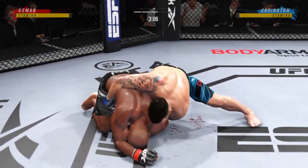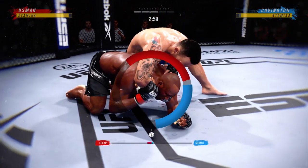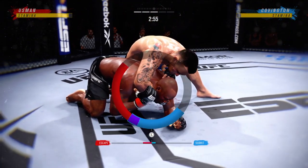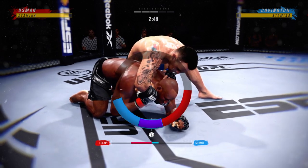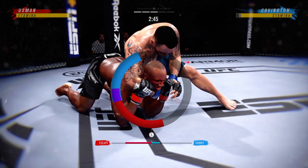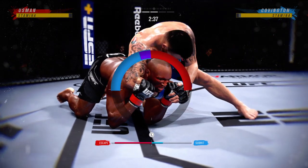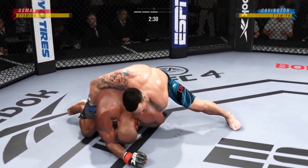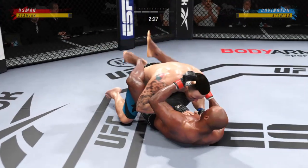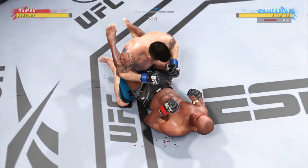All right, so he's sort of turtled up here. Not great body language. Perhaps he's trying to bait him in a little bit. Remaining active here in his pursuit of the submission. Another attempt here. Close guard now. You gotta be careful though. He's got a lot of submissions off his back.